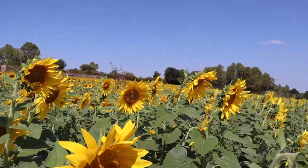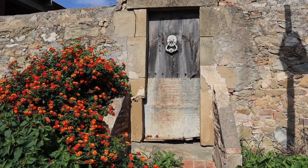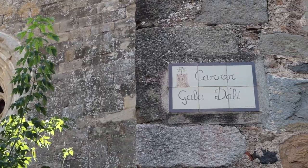Just a few kilometers apart, visiting both Púbol and Madremanya is the perfect way to spend a morning or afternoon in beautiful Costa Brava.